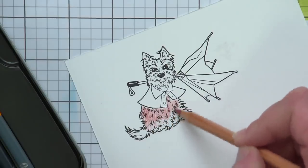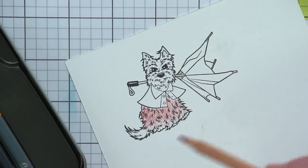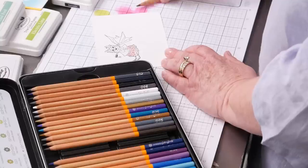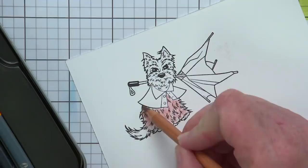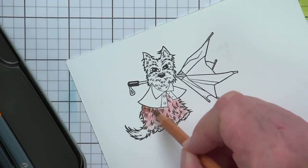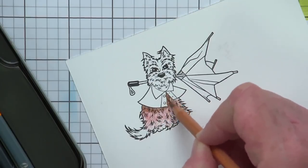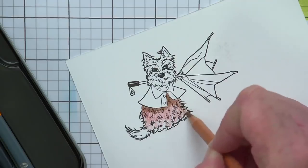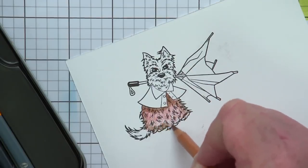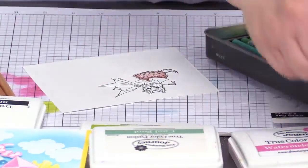So when we come in with our colored pencils, we like to use a real soft circular motion. I always start really light with my colors, and then I can come back and add more shading. So I might come with a little bit darker brown and come in on the edge where his cute little rain jacket is giving him a little shadow. Absolutely adorable. And again, you can use all your fun shades of brown and really go to town with him.